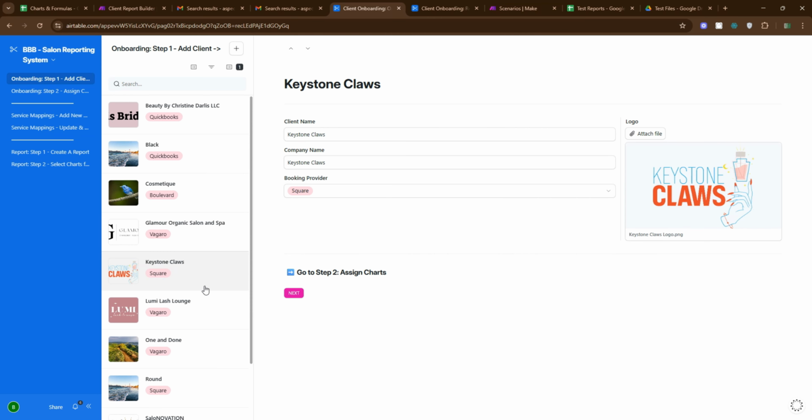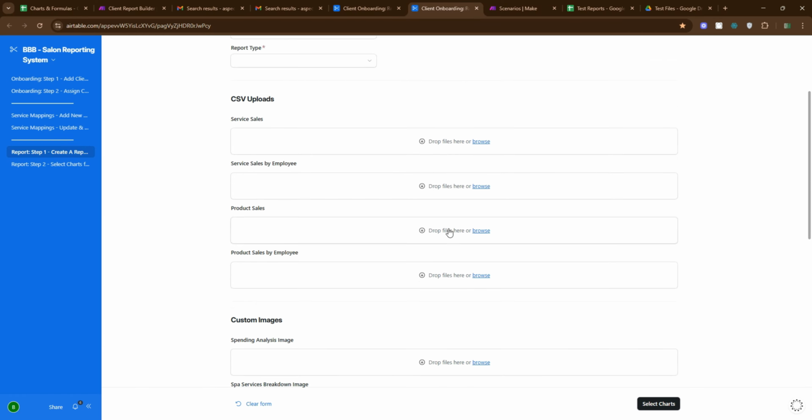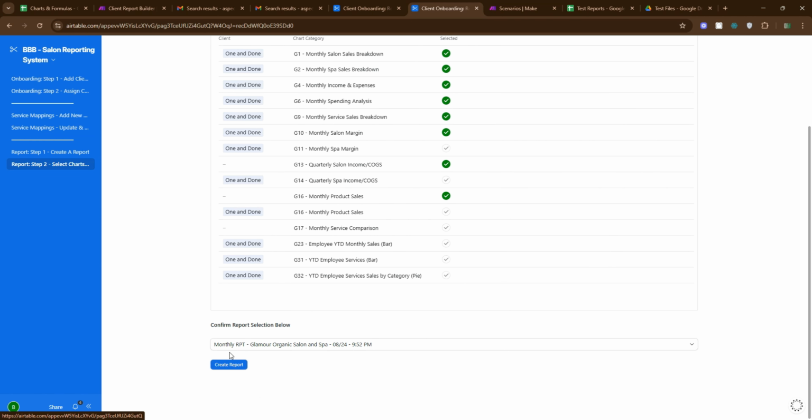It all starts in Airtable. You add a client, say Custom Clause, assign a name, select the report type, and complete the service mapping. Once everything's set, click Create Report. That simple action launches the entire process. From there, the automation takes over.